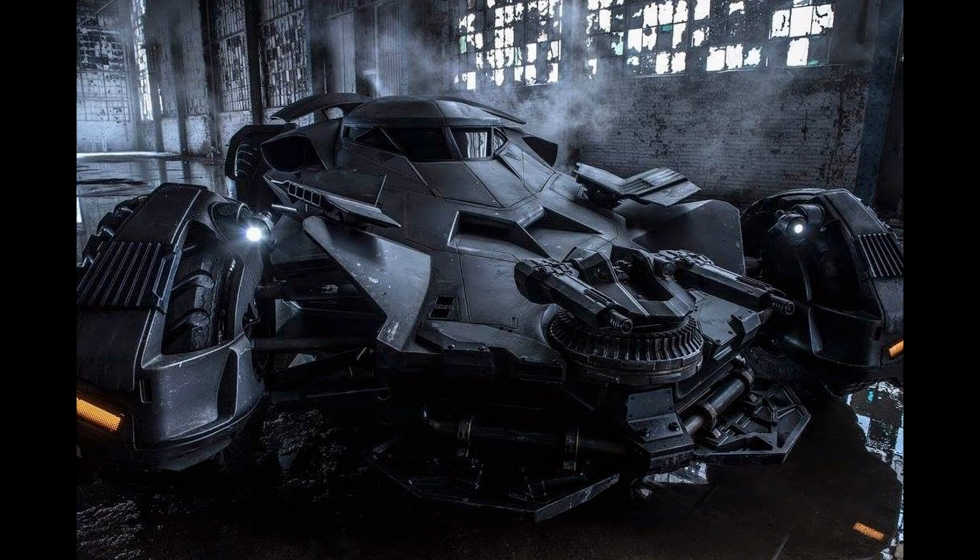But besides the point, you have to admit the Batmobile looks goddamn badass in this picture.